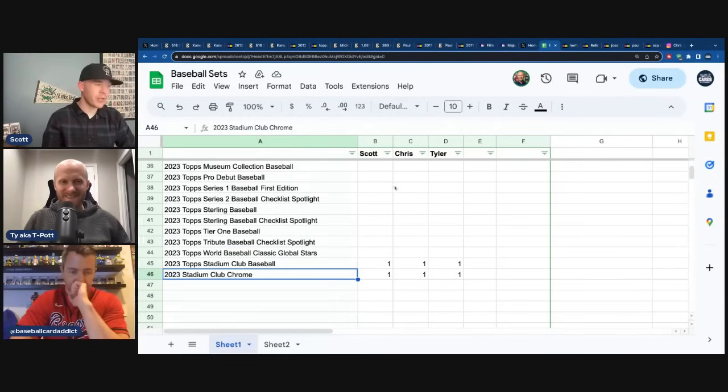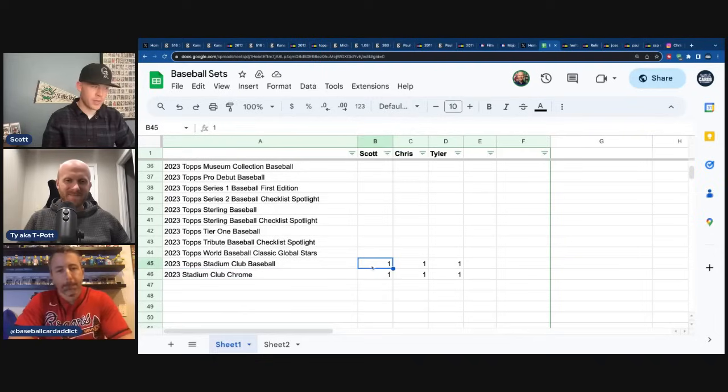But we also did agree on Stadium Club and Stadium Club Chrome. That's at the bottom for some reason when we sorted this. Yes. We all agreed.